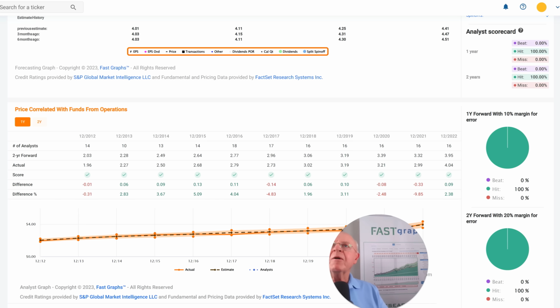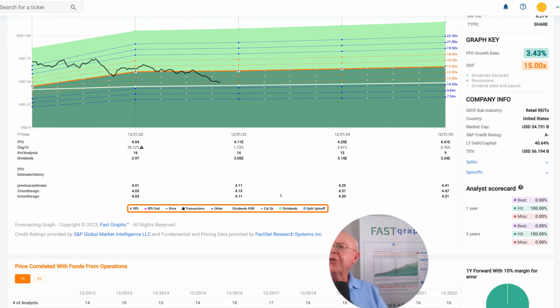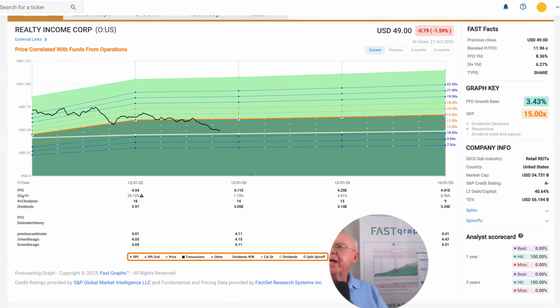So let me be clear about that. All right, when I'm looking at this, and I'm looking at the forecasting calculator, this is roughly 2 years out. The analysts have been right 100% of the time. And I also want you to notice that the estimates have stayed in this 425 to 430 range. They currently expect 425, and that's probably discounted a little bit because of interest rates, but companies like Realty Income can adjust those interest rates. But right now, you've got a very strong margin of safety.